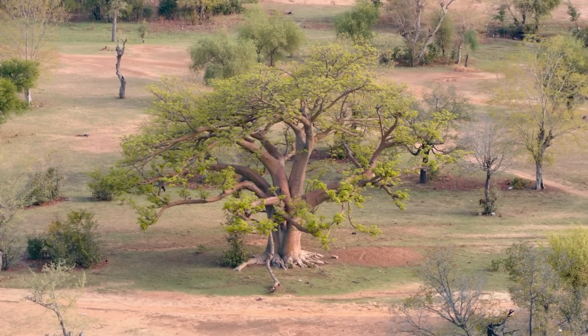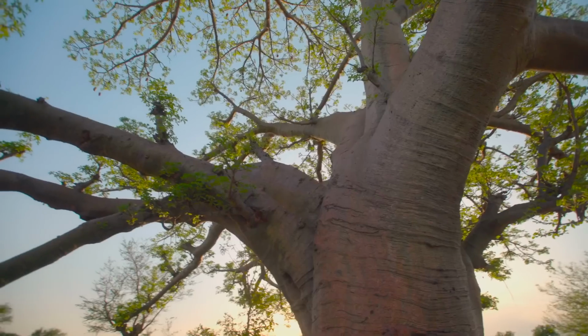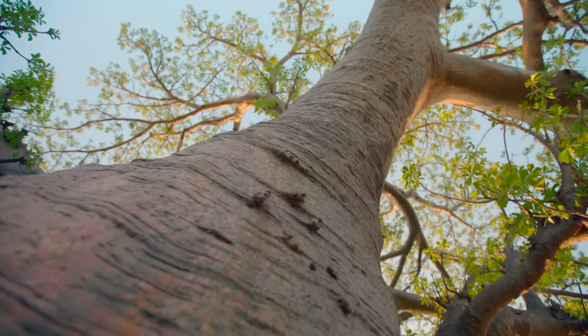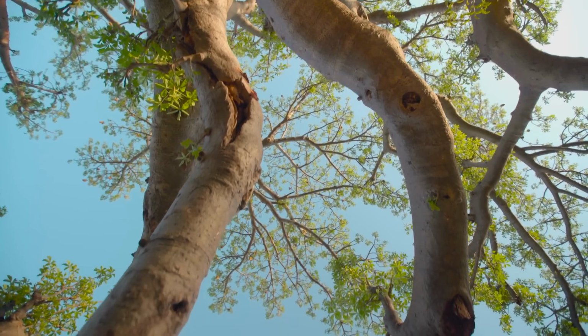Commonly called the tree of life, these towering giants are the largest succulents in the world, and perfectly adapted to this environment. Their fat trunks act as a water store, and their silvery bark reflects sunlight, keeping the tree cool.